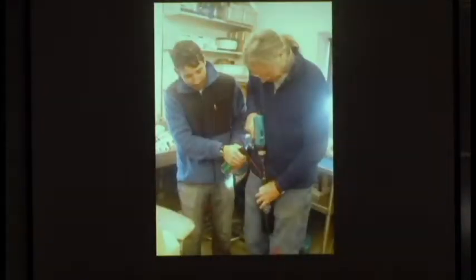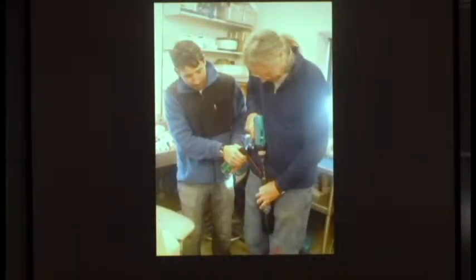So we'd have this lab, we'd always be working there. At first we worked on some basic problems, like for instance, if you have a bottle of wine you need to open, how can you open it without a corkscrew?